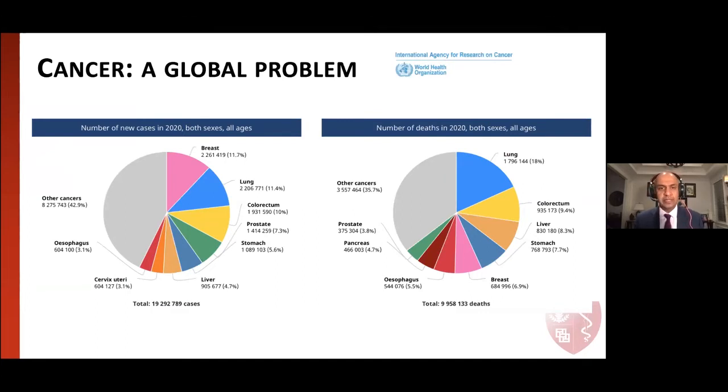And many of us, if not all of us, either know friends or family that have unfortunately been affected by it. In 2020, we know that in the United States, there were nearly 20 million new cases of cancer, and about half of that number resulted in deaths in the year 2020. So we are far from a situation where cancer is a word of the past.